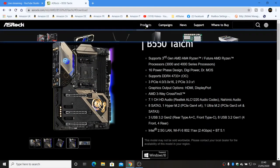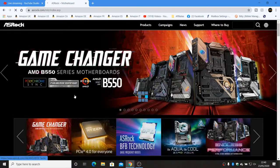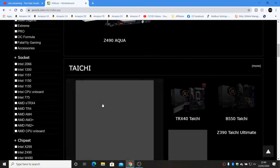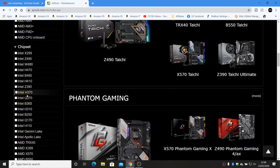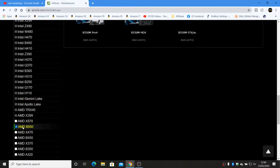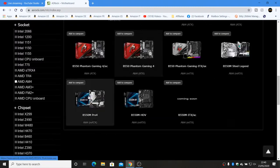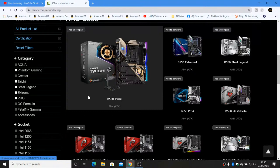So if we go to products and we go to motherboards, and let's look at some B550s. Why are these so bloody expensive? Okay, Mike said hi, and he thinks these boards don't make sense to people who already have a B450 motherboard. They don't. He's absolutely right. Okay, so here it is. So here's the range.